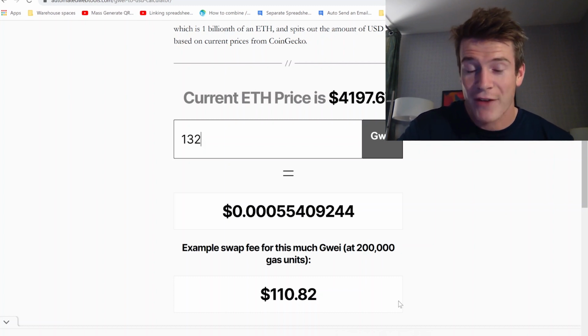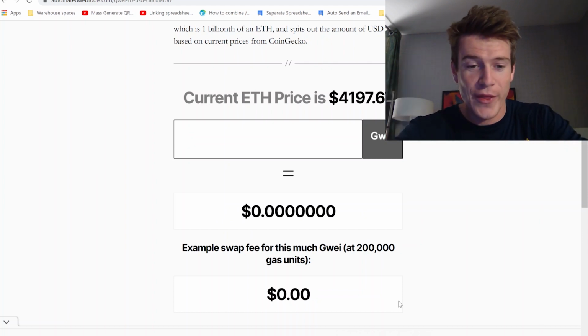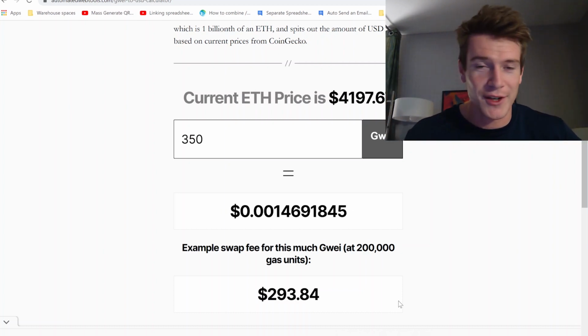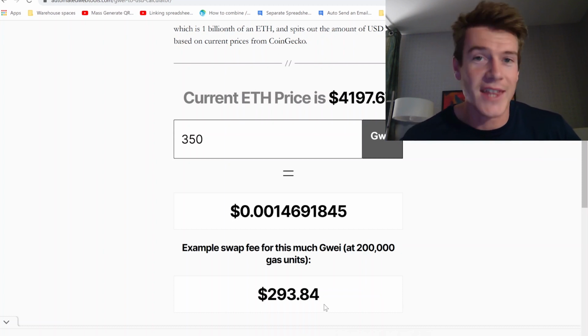And that's an average. When there's gas wars, when I was getting a Jungle Freak when they were minting, it was a huge, I mean, I think I put 350 into the gas just to push it. I actually increased it to make it go faster because I really, really wanted it. And that was a $300 fee that I paid.